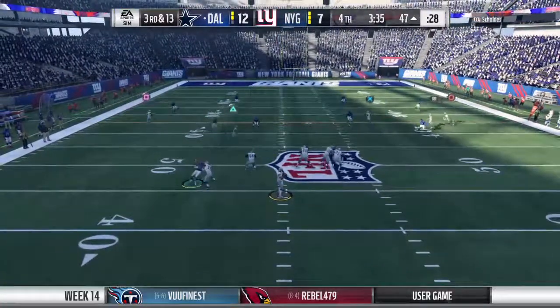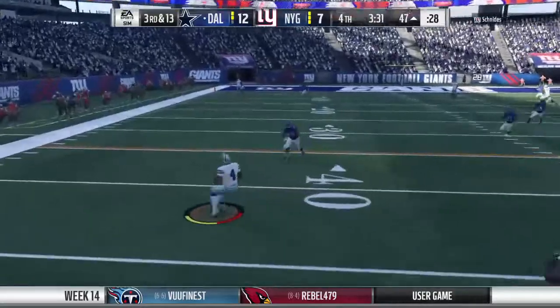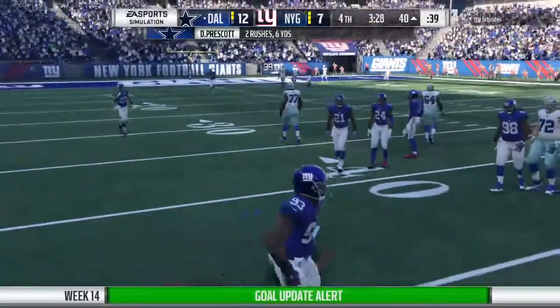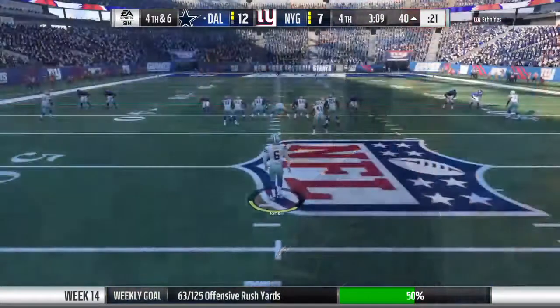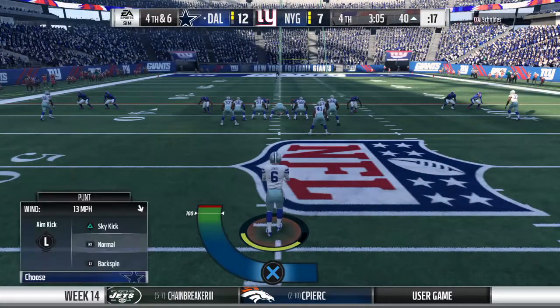Out of the gun. Here's Prescott. And an alley to run. And he'll be brought down, it looks like right at the 40. Pretty solid gain of 7 yards that time as he scrambled, but now they face a fourth down. Out now comes the Cowboys punter as he'll come on to kick this one away.